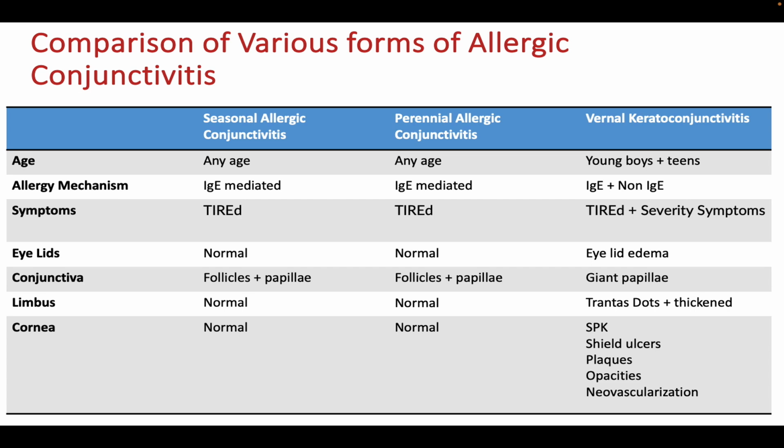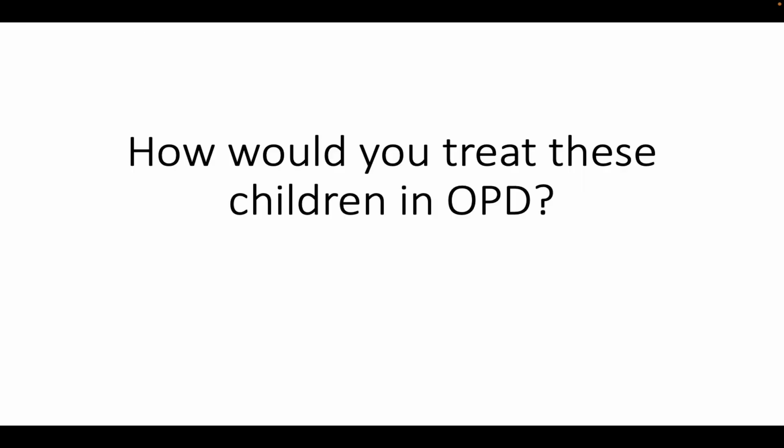These are the usual forms of allergic conjunctivitis you would see. A seasonal one, a perennial one. So usually they will have symptoms as we have talked about. They're IgE mediated. The conjunctiva shows follicles and papillae. The limbus is normal and the cornea appears to be normal on examination. What we are more worried about is the VKC variety, which actually has a lot of complications which we have talked about in the past few slides.